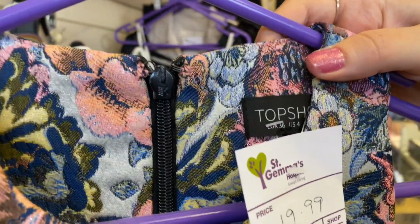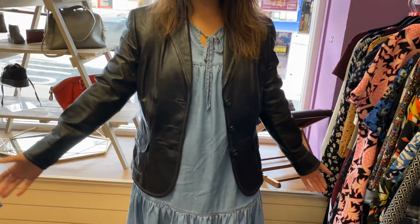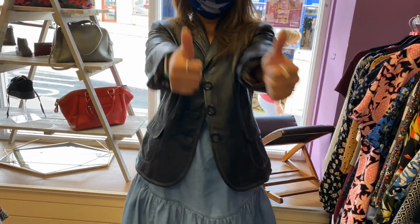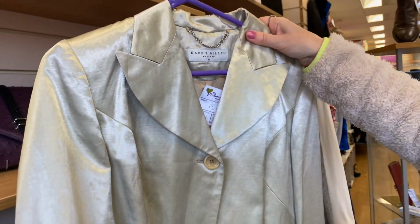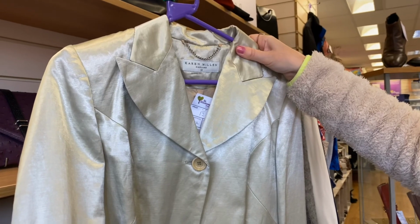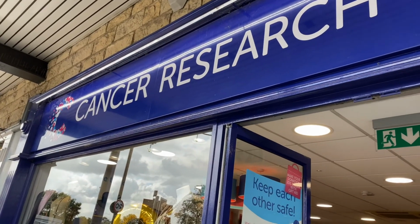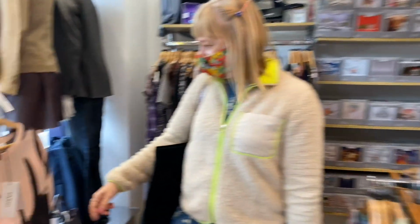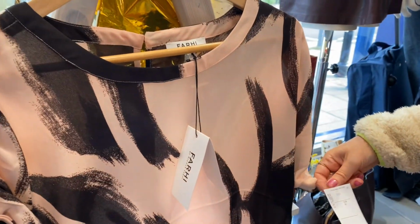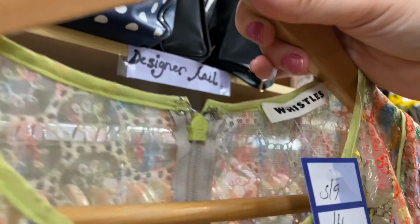So this is Topshop. Wow, so this is really nice. This is Karen Millen, so it's like proper designer things, but for like £12. That's crazy. So this top's from my favourite shop, which is Primark. So let's see what we can find, and everything's going to such a good cause, so I definitely recommend it, and it's very sustainable. Really pretty watch. Oh wow, look at that, Nicole Farhi, that's a really good designer. Just Whistles.